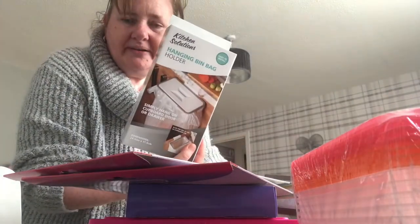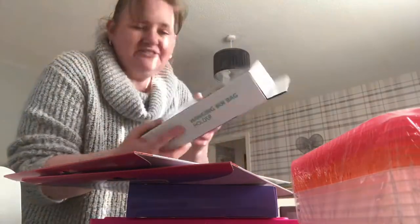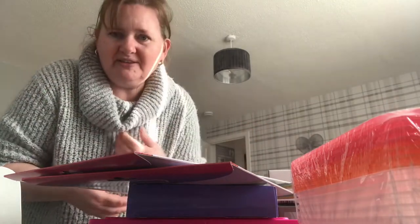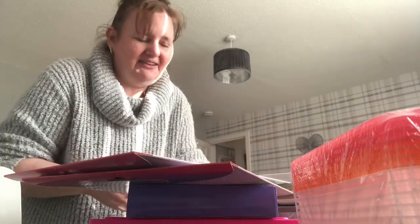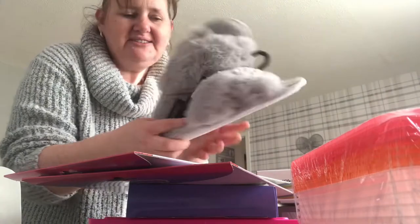Again, if you're new here, I'm currently living with my daughter and my grandchildren waiting on another house. So, to save money, I buy throughout the whole year, because I have 11 grandchildren. Oh, another one of the, that wasn't a storage thing. She also bought a hanging bin bag holder, just to sit on the side of the cupboard. She doesn't like a big bin, and I'm getting peed off with plastic bags sitting on the side, so she got that.